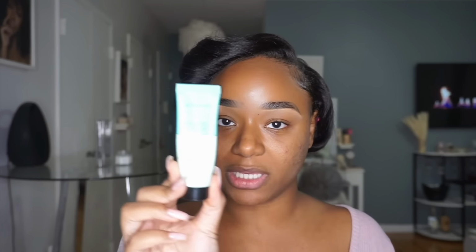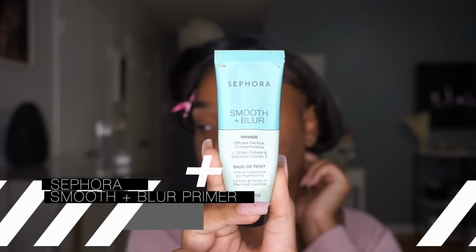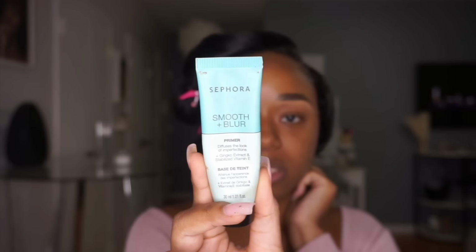So the first thing that I do is I prime my face. Fun fact, I have very oily skin. So if I don't prime my face, I feel like I'm gonna look like a greasy chicken wing by the end of the day. A primer that I really love is from Sephora. It's called Smooth and Blur, and I feel like it makes my skin nice and matte and it gets the job done.